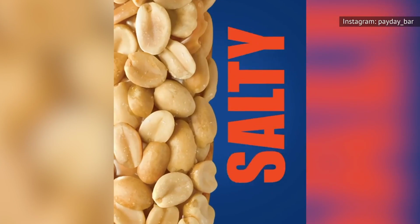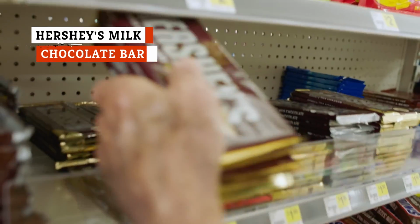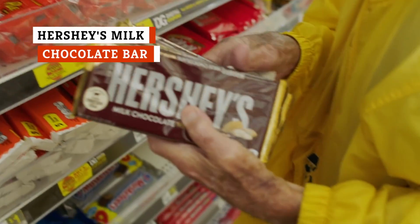The big sticking point for a lot of folks is that there's not any chocolate at all in a PayDay, though there was a now discontinued chocolate-covered version many years ago. If you like the composition of the PayDay but want chocolate too, then get yourself an O. Henry bar.